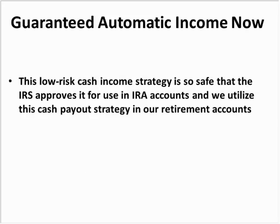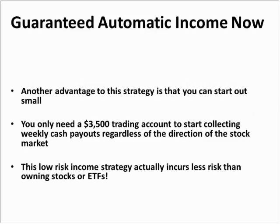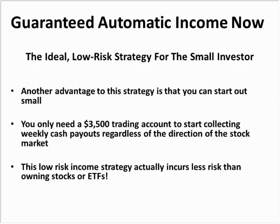And also, this is approved by the IRS to trade in IRA accounts, and we trade these covered calls in our IRA account. And another advantage of this strategy is you can start out small. You need about a $3,500 trading account to start collecting these weekly cash payouts, and that'll get you started.